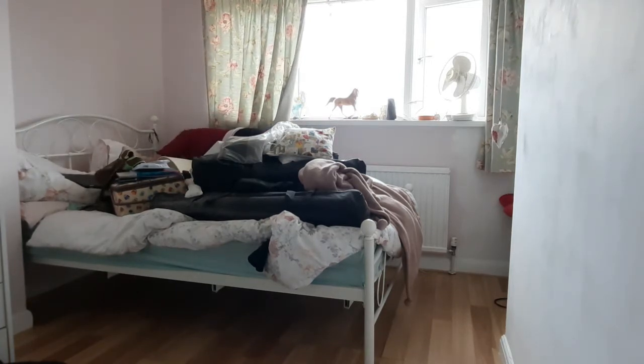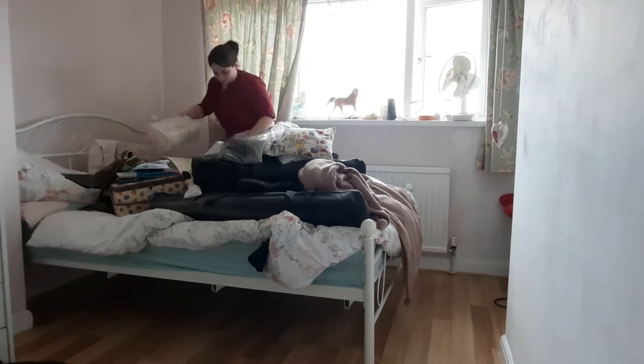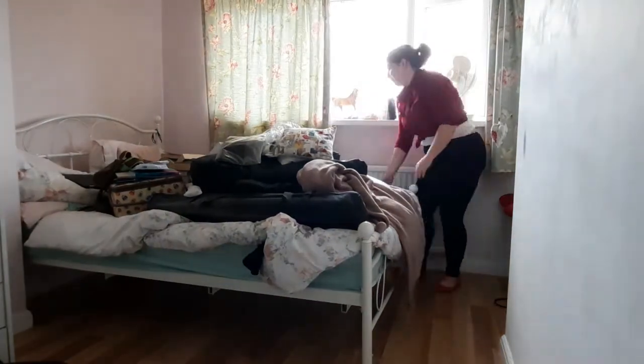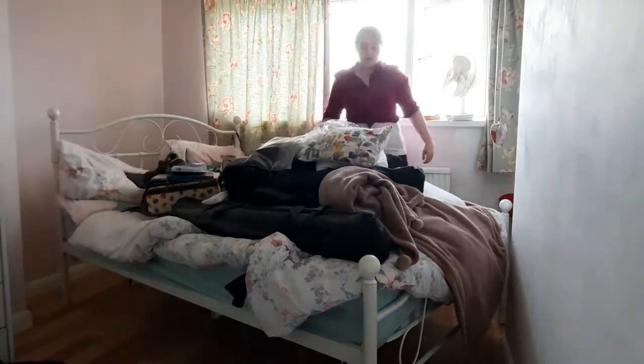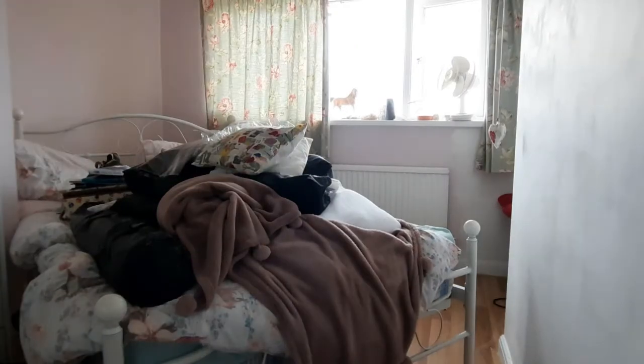I emptied out everything underneath my bed, all the boxes. They're all piled up out of shot at the moment, but I have my studio lighting kit, my other photography stuff on the bed, my sewing box, and there's a pile of clothes. I think they're actually under the duvet at this point. I just need to get everything off the floor so I can move the bed and get to that wall ready to paint.